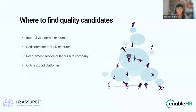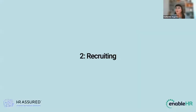It may even be worth looking into an employee referral program where your current employees refer potential new employees. And more often than not, you will find that your employees themselves aren't going to want to refer poor quality staff. And of course, you can always pop your ads on online job platforms such as Seek, LinkedIn even, all that kind of stuff. So we'll move on to the recruiting element.